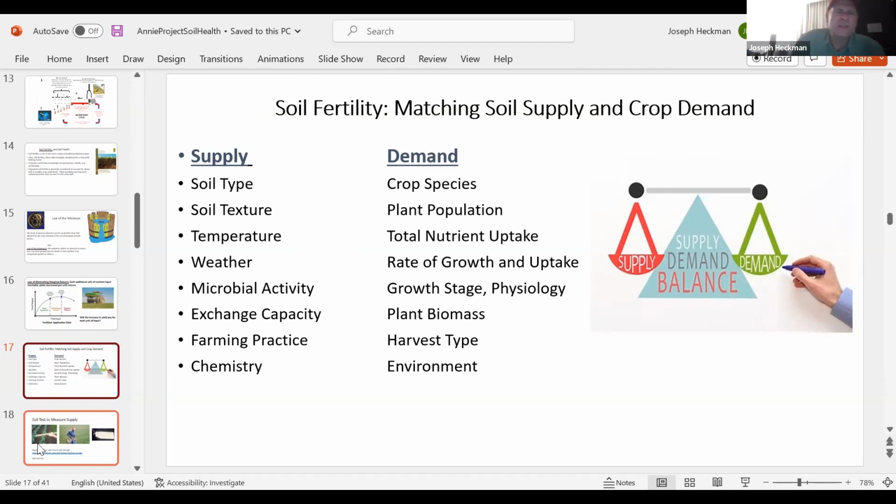So now let's look at the supply factors. So we have to think about, well, what is the soil type? And you can learn about your soil type from Web Soil Survey. Another thing you can do is simply dig a hole on your land and observe the soil properties. Take a note of the texture of the soil.